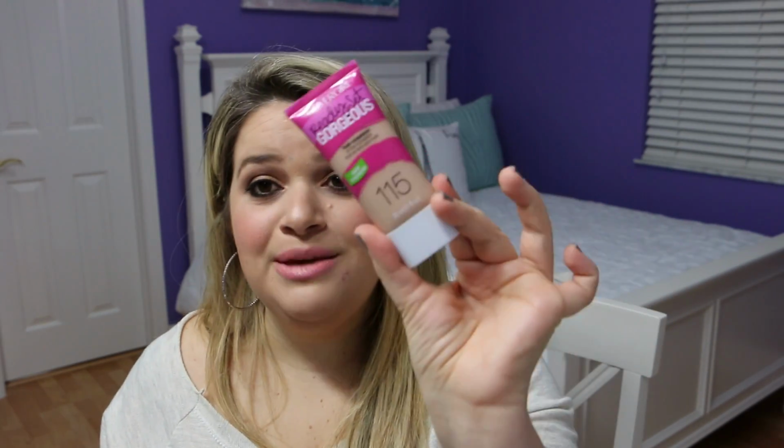I love the packaging. I like simple packaging like this that you can just squish out, and I think it's a good size. It does have the regular 1 fluid ounce that I believe a regular foundation would have, but it's a nice packaging for travel, and it's pretty small, and it looks like this. It says fresh complexion oil-free foundation.